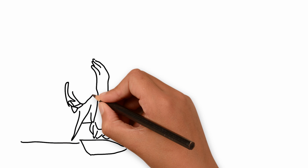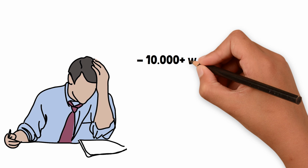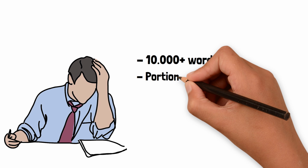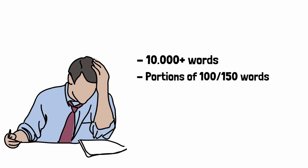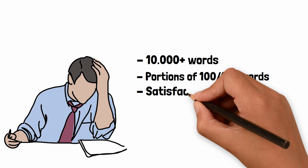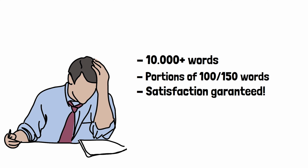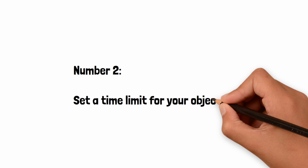Let's say that your goal is to become a fluent speaker. Keep in mind that it takes a surpassing number of 10,000 words to reach that level. So start by splitting that goal in portions. Let's call them checkpoints. Every checkpoint you'll learn a certain amount of words. 100 words checkpoint 1, 250 words checkpoint 2, and so on. This will give you a sense of satisfaction and remind you that even though you're not there yet, you are making progress.